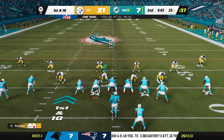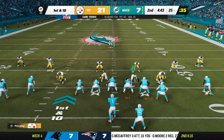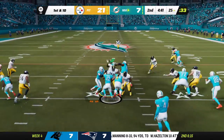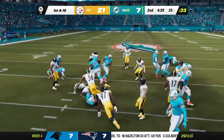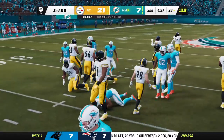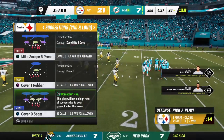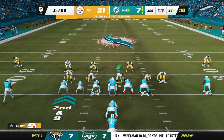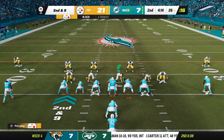First down Miami as they get set to start the drive. Over on the sideline, hoping to hit that reset button between possessions. Last time out, they had to punt it away. This time hoping to finish this thing off in the end zone. Miles Jack there to make the tackle. The last play got just a yard. Here's 2nd and 9 from the 26.